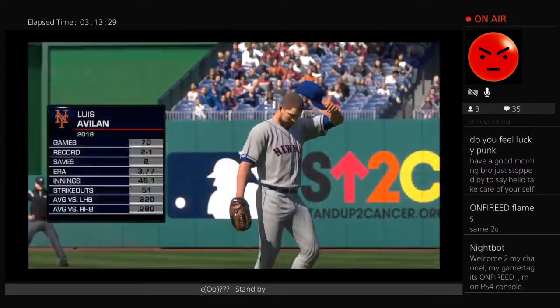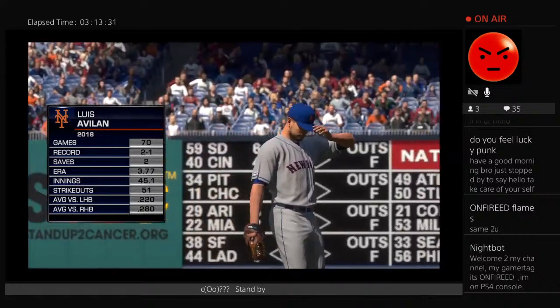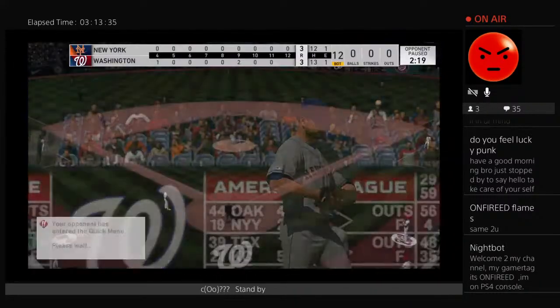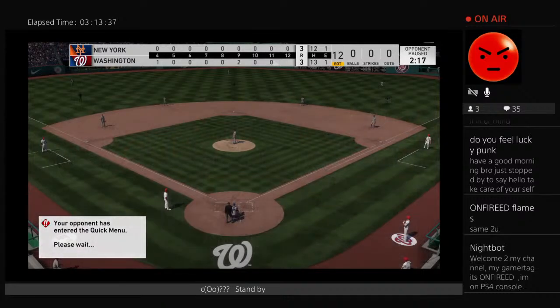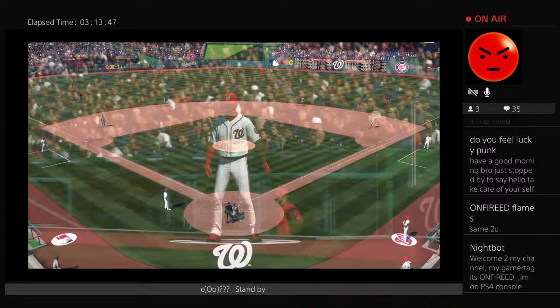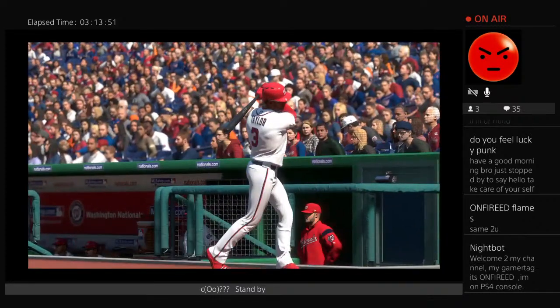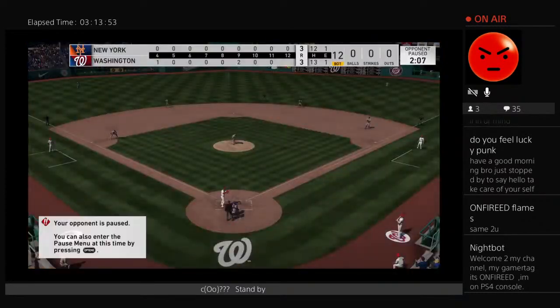Luis Avilan will be summoned here to start the home 12th, and the best case scenario for him is to take us to the 13th. Luis Avilan. Michael Taylor will grab a bat and hit for the pitcher here.